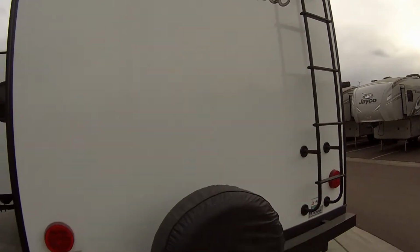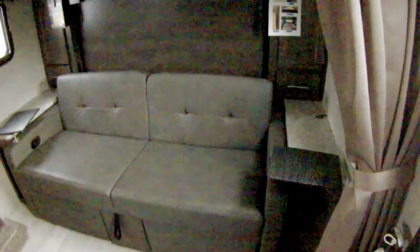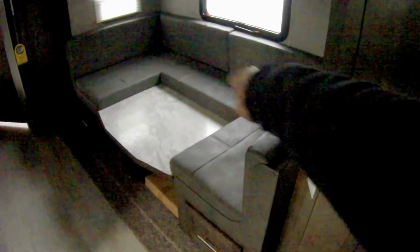Ladder going up top. So this is another Murphy bed setup. So pretty similar to the Keystone. It does have this huge extra storage right here, which is nice. It has storage underneath. I think I didn't go all the way around because there's some people outside and stuff, but I think there's an access door on the outside over there too.